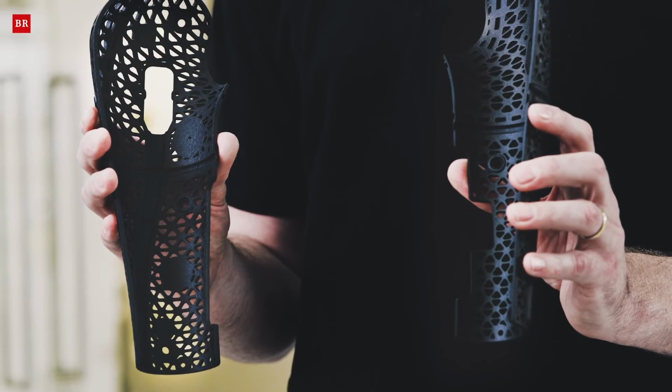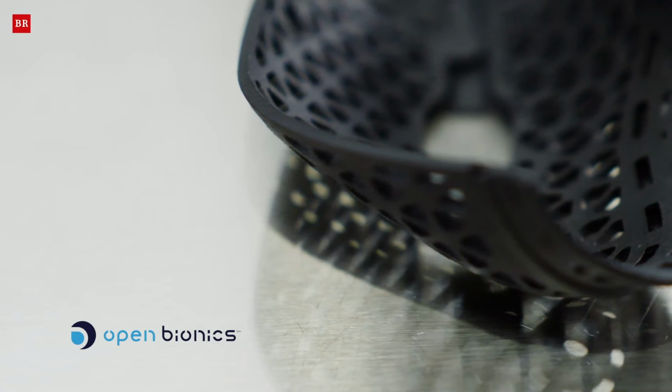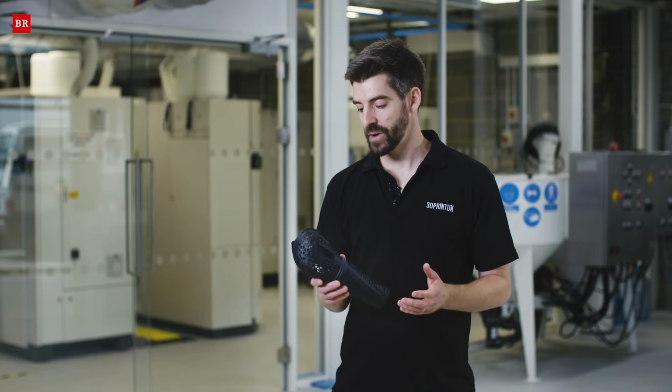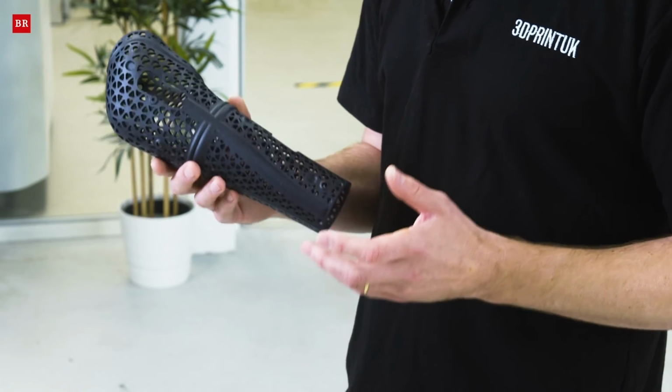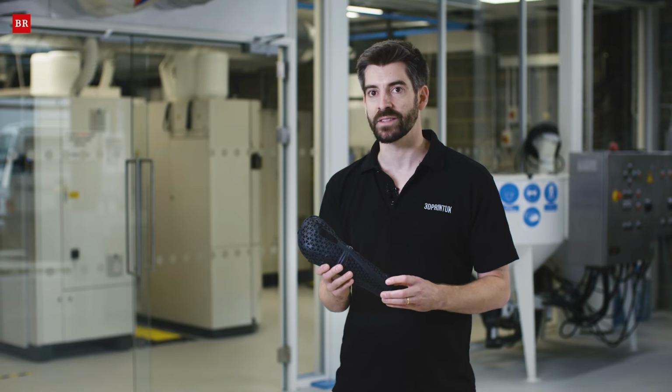A part like this is available for less than £100, whereas traditionally you were talking thousands. Thanks to the ease of customization with 3D printing, Open Bionics are able to produce these completely bespoke to the user, and the material they're manufactured in is strong enough to live up to the day-to-day wear and tear of a prosthetic.